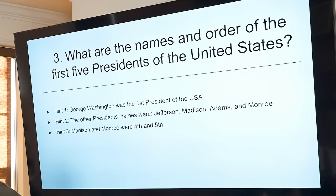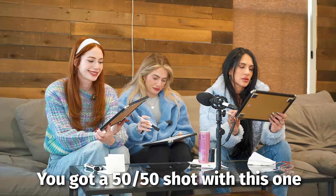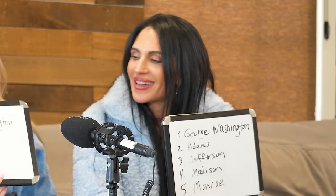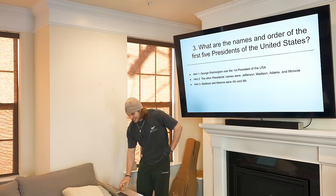Last hint. Madison and Monroe were fourth and fifth. You got a 50-50 shot with this one. They're switched. Washington, Adams, Jefferson, Madison, Monroe. Woo! I got it right. Wait, let me remember. Is it John Adams? Is it Samuel Adams? That's a beer. She just keeps talking about their first names. Ask me something that matters, and I still probably won't know it.